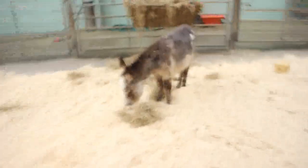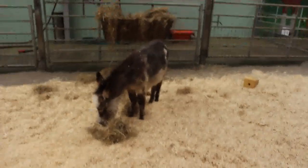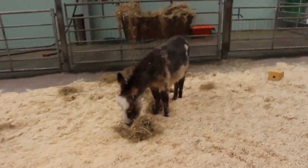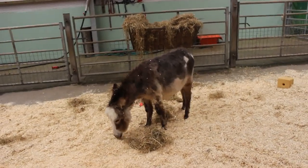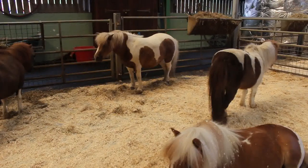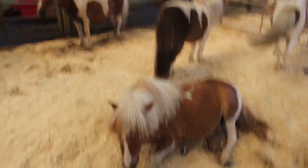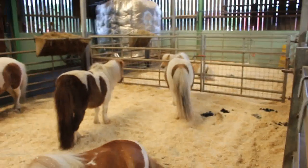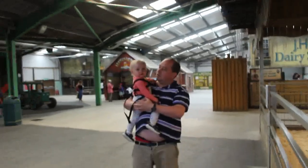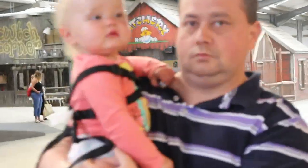This is Darcy and Alice. Darcy's the mummy and Alice is the little baby over there. Mummy doesn't look very happy though. Now we've made it to the miniature ponies, aren't they gorgeous? To the ponies! Come see the ponies!